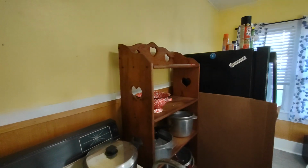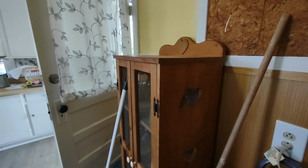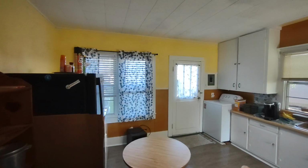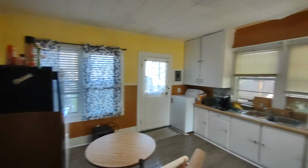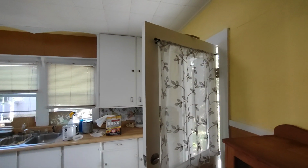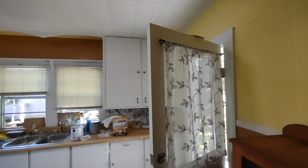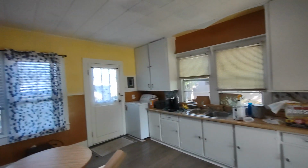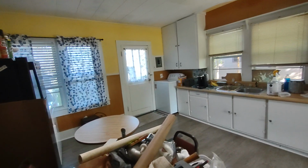All of this wood with the little hearts, let me zoom back over here, was stuff my mom had that Ann is taking so that at least it'll all match in the kitchen. We put in the curtains. The kitchen was in pretty deplorable condition. Made all the locks work at least, re-leveled some doors, painted the doors. My wife did all that.